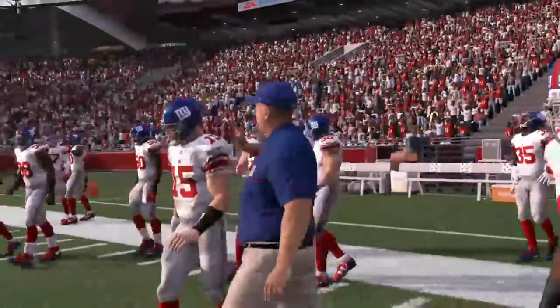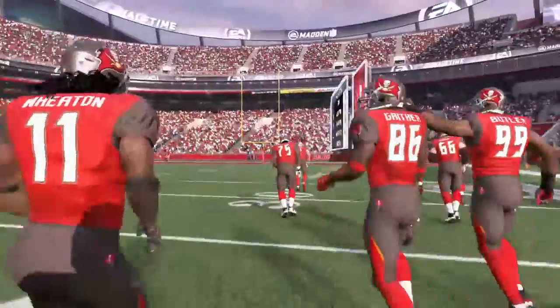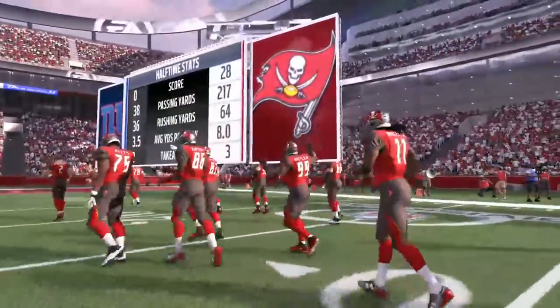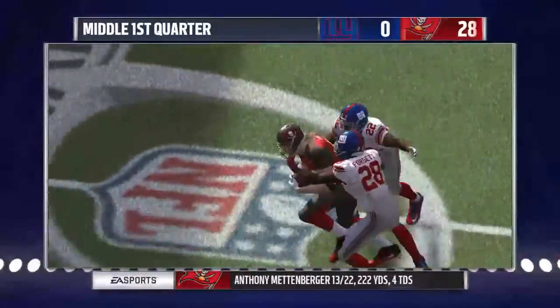Thanks, Brandon, and welcome to our EA halftime report. I'm Larry Ridley. The Buccaneers have to be thrilled with the way they're playing right now. The Giants, though, have fought so hard to get to this point and now are being blown out at the break. All right, let's do it. Here's a look at the first half highlights.